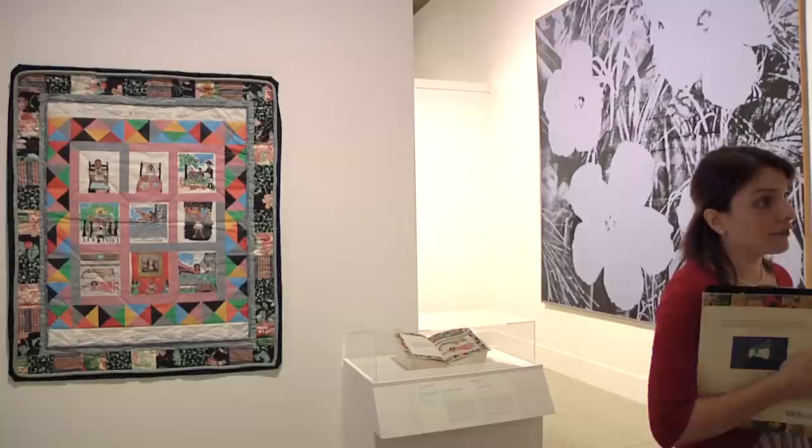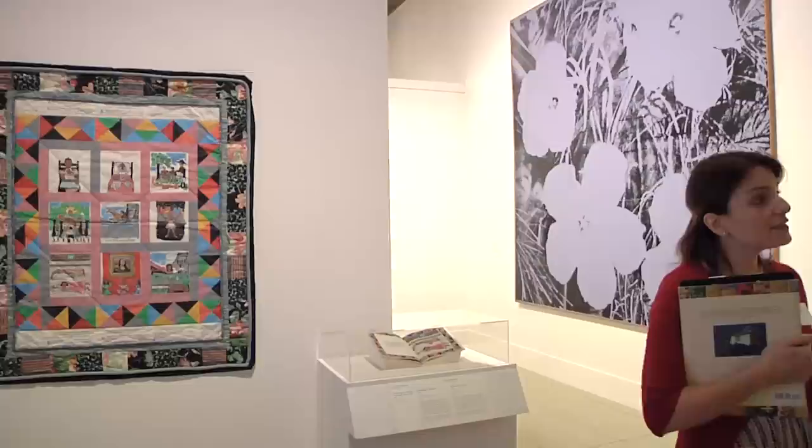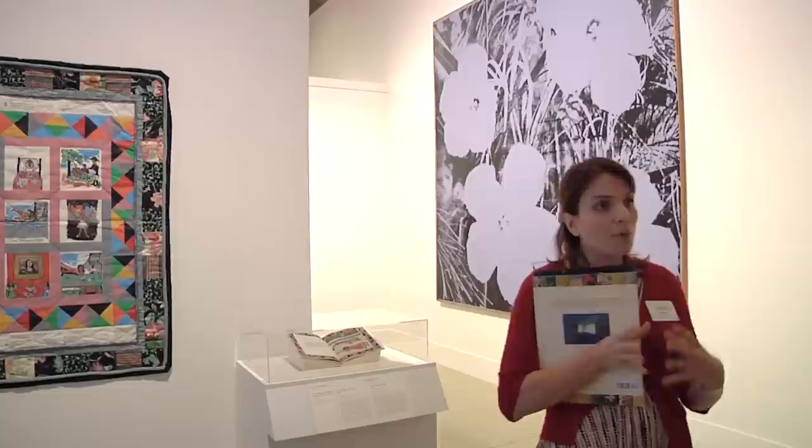Faith Ringgold was born Faith Jones on October 8, 1930. She was born in Harlem, and this was the time of the Harlem Renaissance, which, if you're unfamiliar, is this flowering of African-American intellectuals in the 1920s and 30s. So imagine being born in that atmosphere and the influence that it must have had on you as a young African-American.